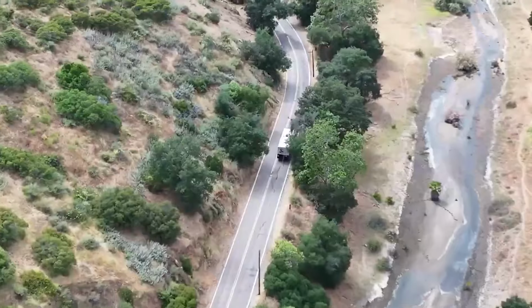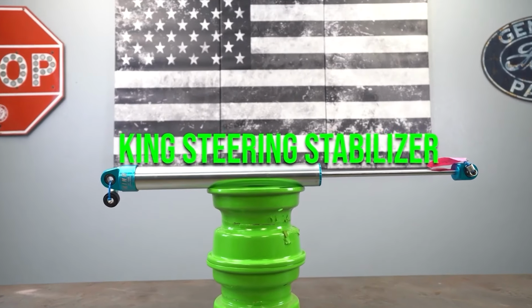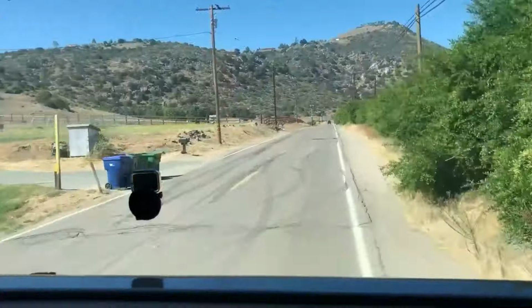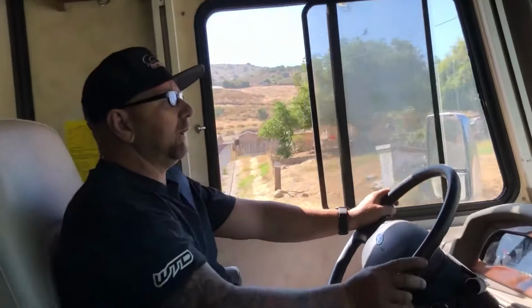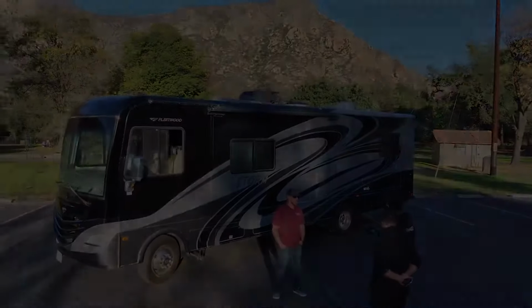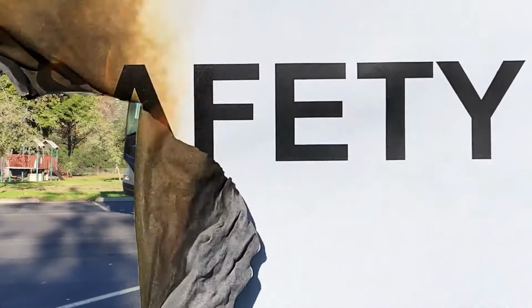The King 2.5 shocks are one of 3 suspension upgrades we offer for the F53 motorhome and can be used as a standalone product or combined with other components to create an ultimate suspension package. Separate videos for these additional components will also be linked below.